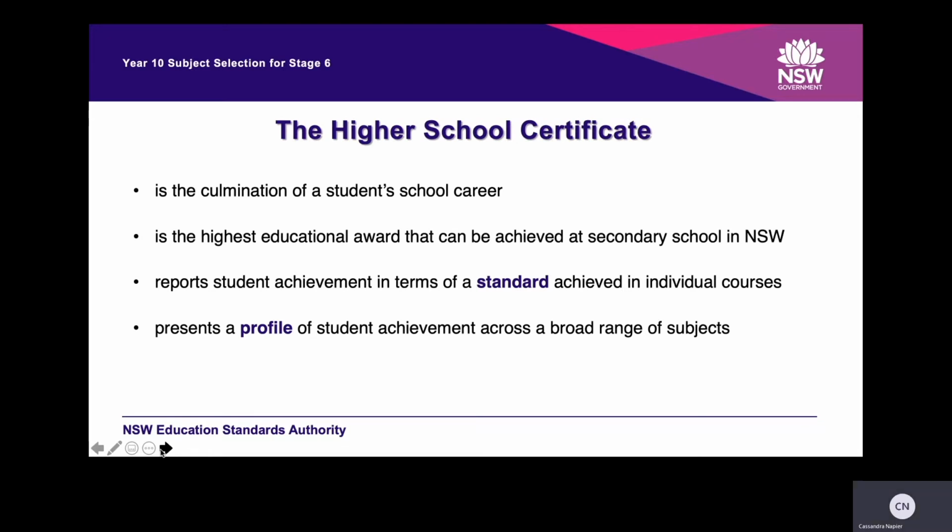The high school certificate is an accumulation of their school career. It is their highest achievement they can receive in a secondary school and reports on their achievement throughout their time here at Warrawong High School.